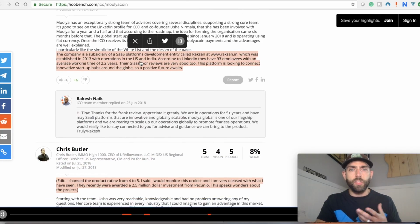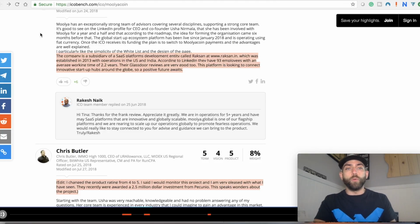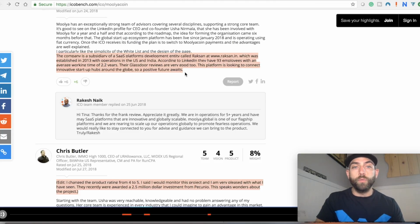Here's just a couple things that I thought were noteworthy. It says the company is a subsidiary of a software-as-a-service platform development entity called Raxen, and you can visit them at raxen.in. I actually have this website pulled up, which was established in 2013 with operations in US and Canada. According to LinkedIn, which I also have pulled up, they have 93 employees with an average working time of 2.2 years. Their Glassdoor reviews are very good too.